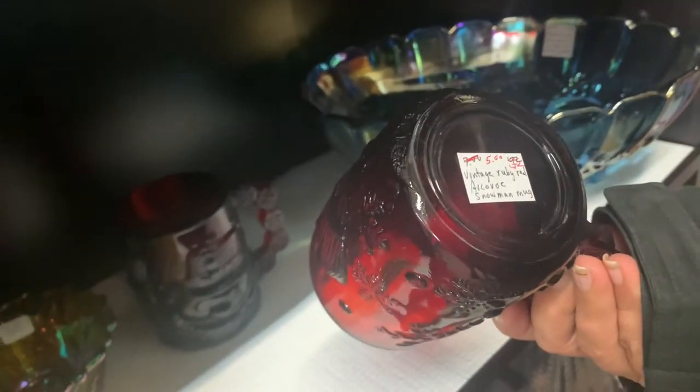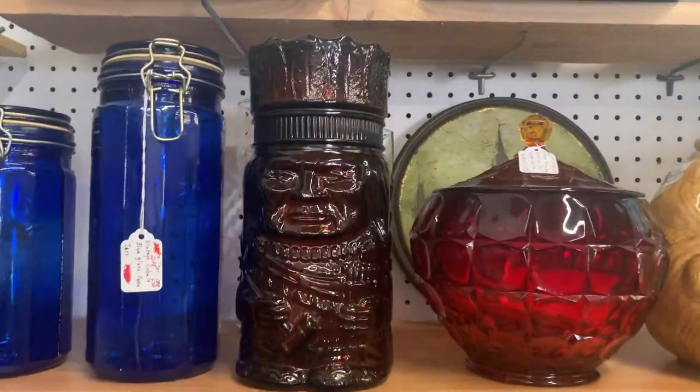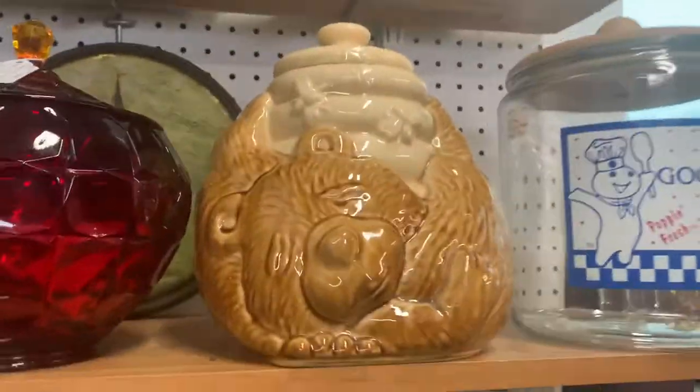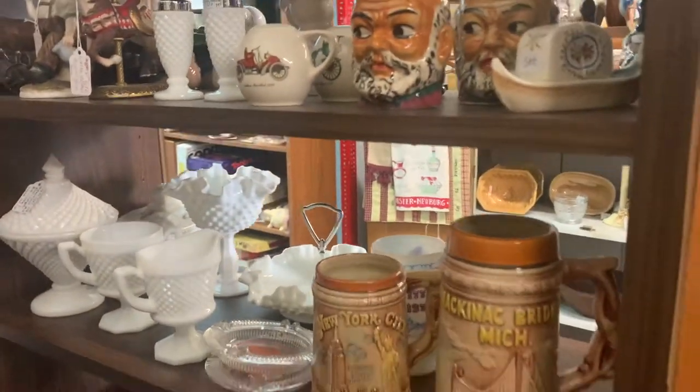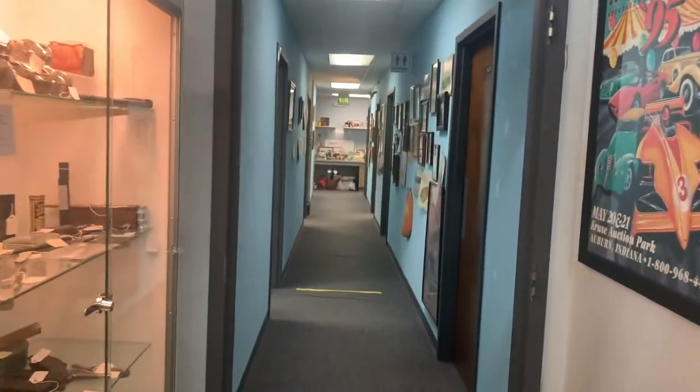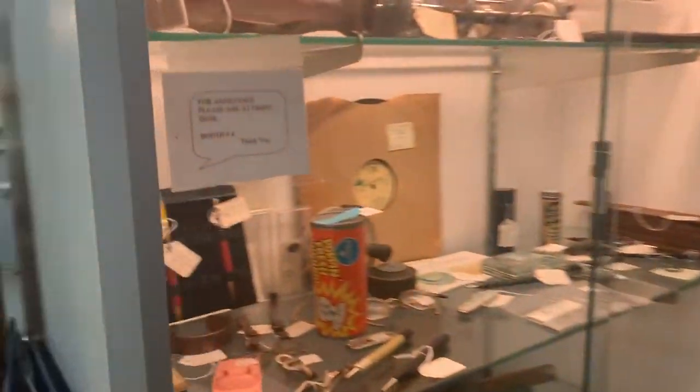Huh. Looks like Frosty the Snowman mug. Those remind me of like McDonald's cups. Reminds me of the Batman cups that were made by McDonald's many years ago when I was a kid. Some interesting glassware. Looks like a bear with a honey pot. Sleepy because he had too much honey. There's a little M&M, a cute M&M. Let's see what else we can find down this hallway.